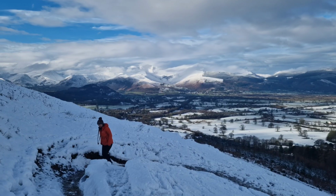The path we're actually on now is normally a stone pitched path all the way up to the summit. It's impossible to lose.